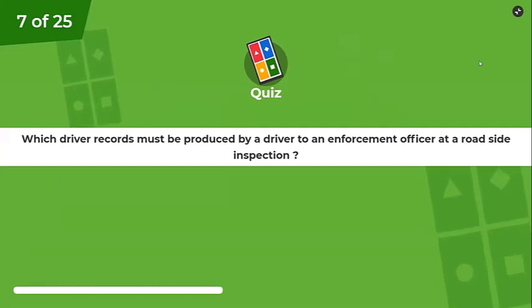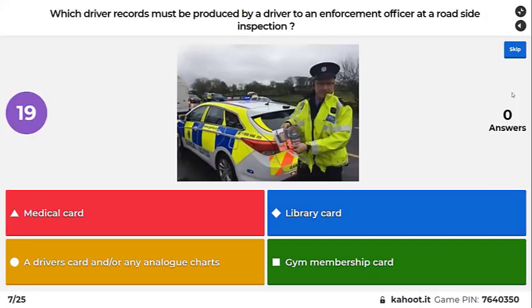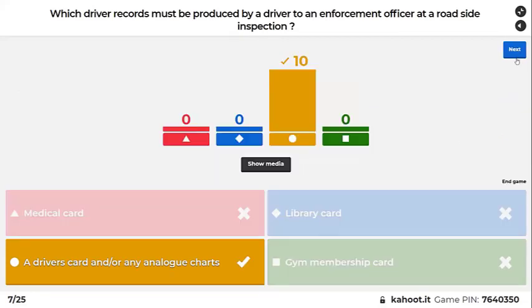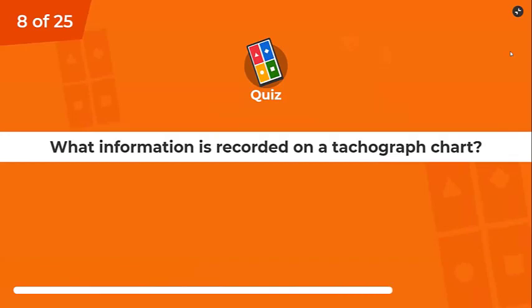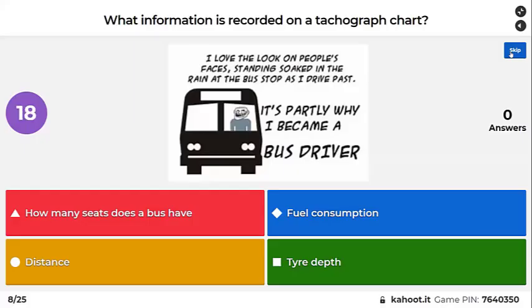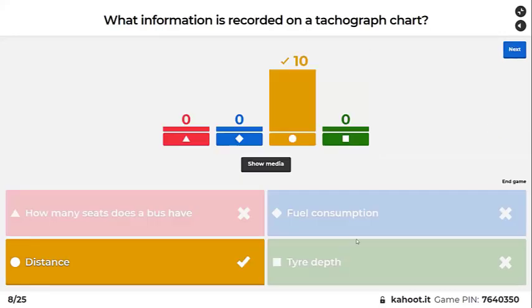Which driver records must be produced by a driver to enforcement officers at roadside inspection? Medical card, library card, a driver's card, and or analog charts. Gym membership card, I think that was an easy one. What information is recorded on a tachograph chart? How many seats the bus has, fuel consumption, distance, or tire depth?